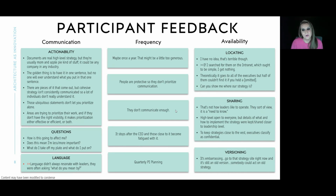Oh, the language one, I wanted to call that out. Language didn't always resonate with the leaders. They were often asking, what do you mean by that? And there's a lot of us trying to learn to speak to others. There was a lot about language and colloquialisms and how I act with my peers and speak on a daily basis. It almost becomes regional, between different accents. If you're in Texas and you hear someone from Beaumont, they have an accent that tells you they are not from Central Texas. Like you just know that. There are a lot of language barriers that happen.